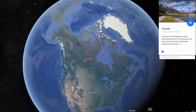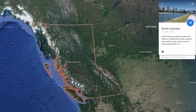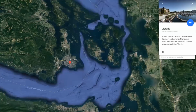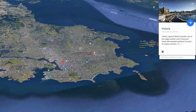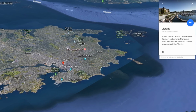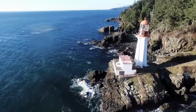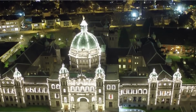So let's talk a little bit about where we're going here, first of all. I'm heading out from the mainland, British Columbia, Vancouver area, taking this beautiful ferry out to Victoria. Victoria is the capital city of British Columbia. It has a fairly large population. I don't actually look at the population. A lot of people will say, "Who cares what the population is?" But it is the capital city. It's where our provincial government is held.